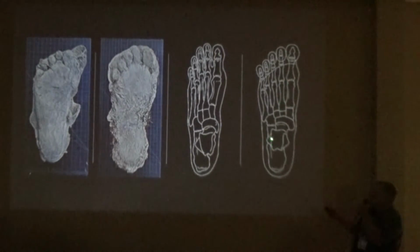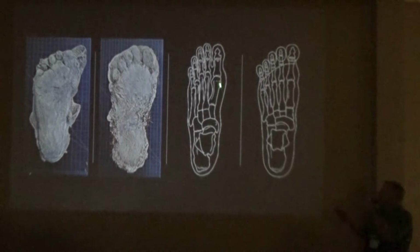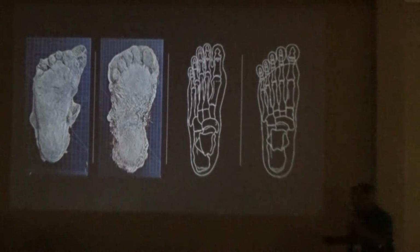Then I have the reconstructions here. There's Scott, and there's another Bigfoot footprint cast. This is the original. A couple of you were lucky enough to buy this replica from me, by the way, but this is the original cast. And of course, there's a human recreation, well, we know what the bones look like, and there's a Sasquatch inferred morphology of the bones underneath the foot.